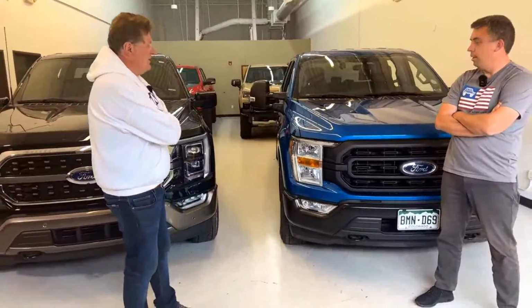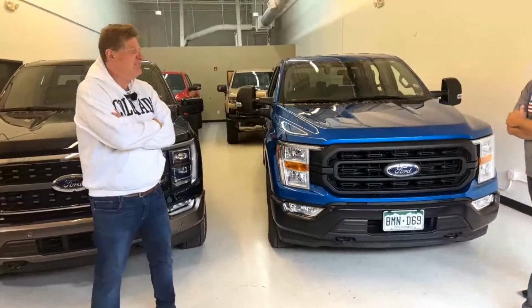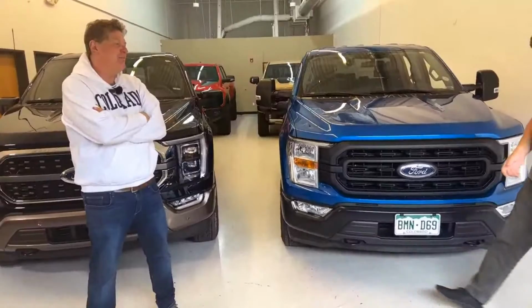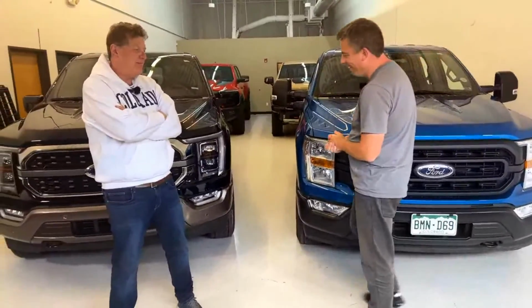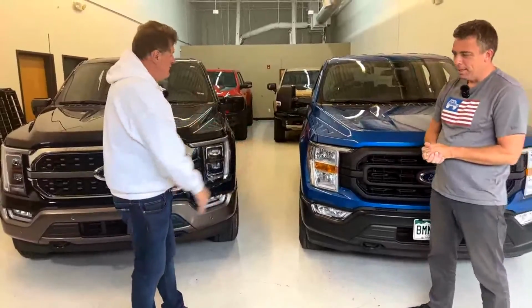For bringing your truck in, because today we're going to do something really fun. We're going to compare two identical trucks. How much difference is there? Dude, they're not identical. Are you kidding me? Two F-150s that are both hybrids, that both have the same powertrain. But how much money separates these two F-150 hybrids?